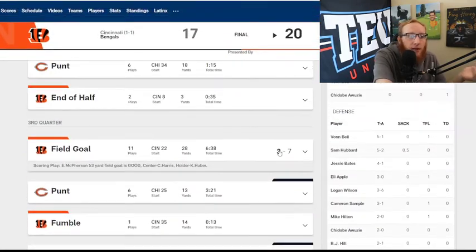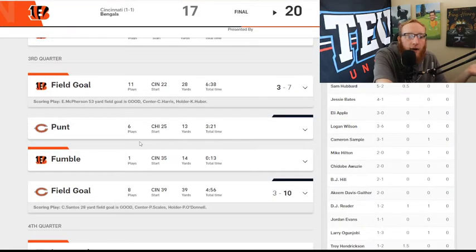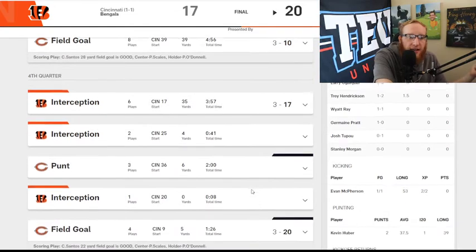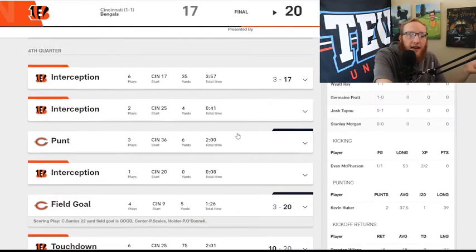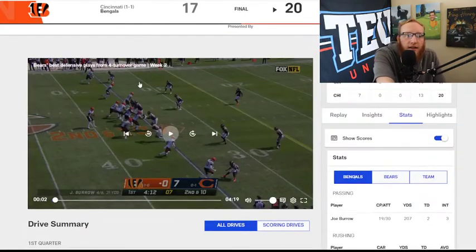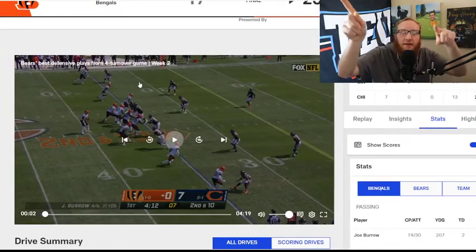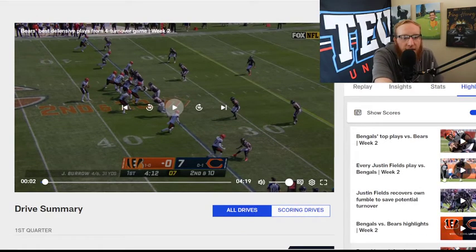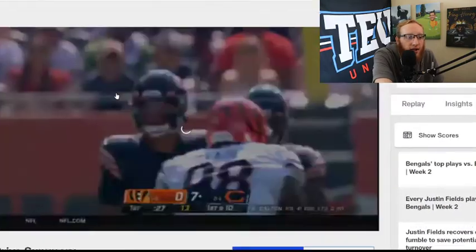I mean, it was 7-3, folks, and then a fumble, and then it's 10-3, and then an interception makes it 17-3, and then another interception, and then another interception. So they had a chance to win this game, but Joe Burrow doesn't get it done. So we'll watch the Bears defense, and we'll see what Joe Burrow was looking like through that. But let's start here with every single Justin Fields play. Let's see what this man was looking like. So here we go.